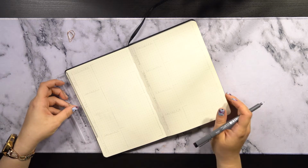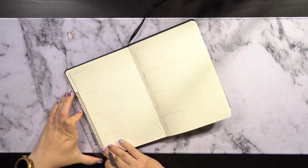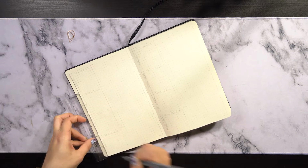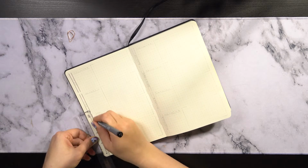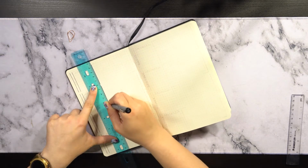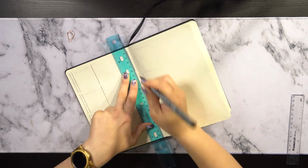Yes, I understand that it's May and it's in the middle of the year, but it really doesn't matter when you start your bullet journal. You could start it whenever inspiration strikes, whenever it's most convenient for you, and there's really no rules as to when you can and cannot start a bullet journal. So this is me starting a bullet journal kind of in the middle of the year.